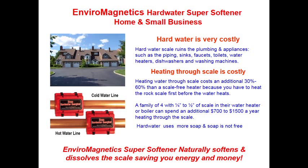A family of four with a 1/4 inch to a 1/2 inch of scale in the water heater can easily spend an additional $700 to $1,500 a year heating through the scale. It's expensive. Hard water uses a lot more soap, and soap's not free.